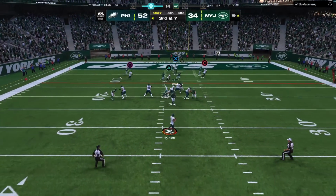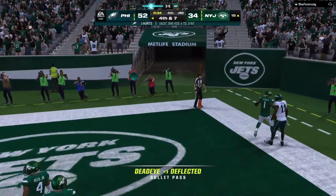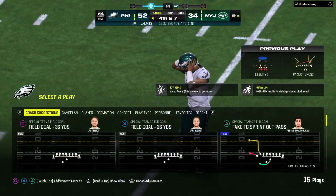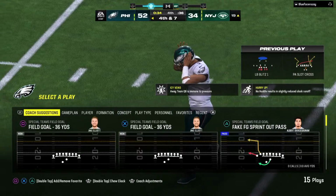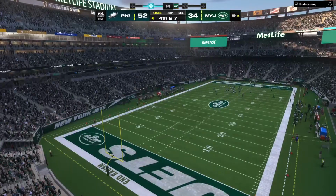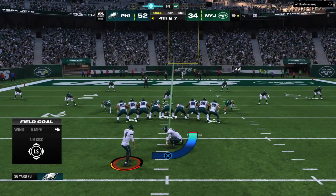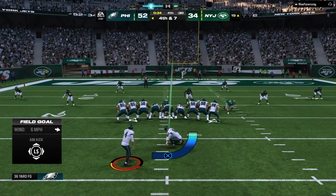Off the play fake, here's Hurts. And it's knocked away and incomplete. Give him credit for excellent coverage, tight coverage. They're doing a lot of things that we talk about in basketball. They're causing disruptions in the passing game. And as long as that continues, it'll be tough for them to gain any momentum throwing the ball downfield.